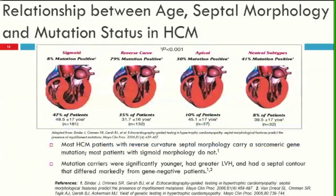So we'll skip this. Here are some of the contours that are seen. On the left is the sigmoid contour. 47% of patients with hypertrophic cardiomyopathy tend to have this. Only 8% will be mutation positive. The reverse curve will be reminiscent of the initial description of asymmetric septal hypertrophy. Here, 35% of patients will have this, and yet 79% will be mutation positive. So there's a high yield if this particular morphology is seen. And then the other two, the apical and neutral, represent much lower percentages of these patients.